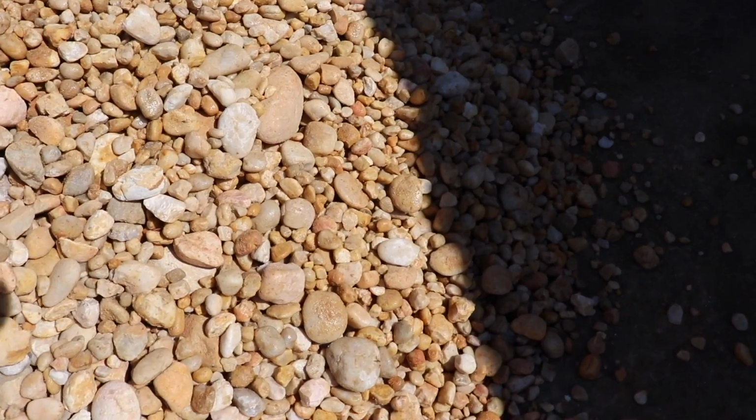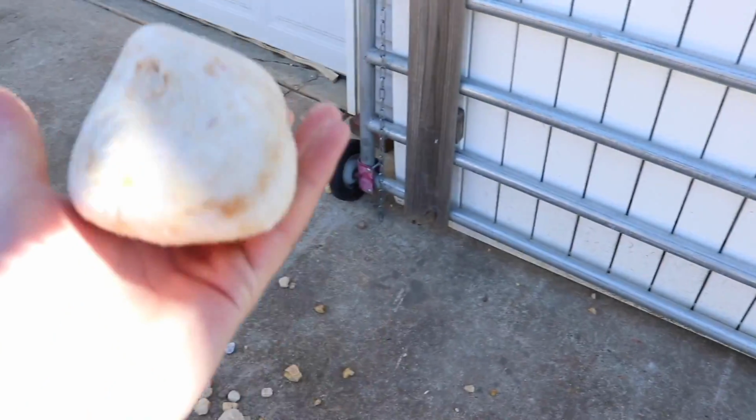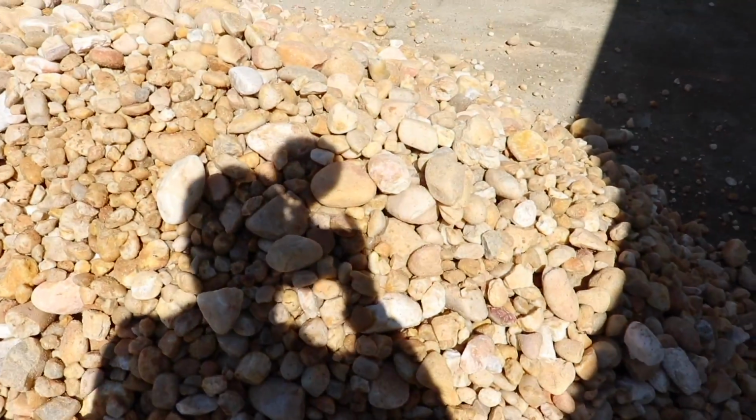I don't know, river rock, literally they pulled it out of rivers. It's a nice smooth rock. It's all different sizes. We got some big ones mixed with some little ones. It's a real pretty rock.